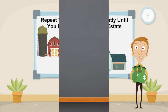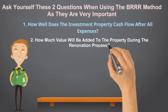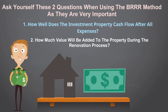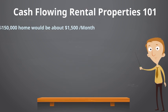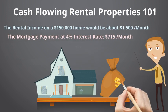The two most important questions to ask yourself when using the BRRRR method are, how well does the property cash flow after all expenses, and how much value will I be adding to the property after renovating it? For rental properties, you want to make sure you are cash flowing every single month after taking into account the mortgage payment, property taxes, insurance, and maintenance. Before purchasing a rental, make sure you know all of the ownership costs along with how much you will make after subtracting these costs.